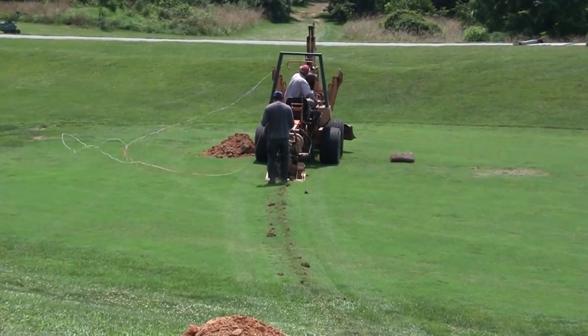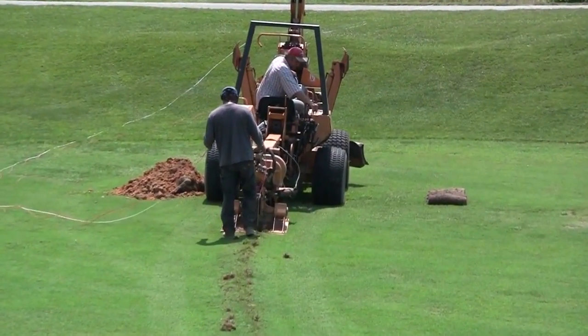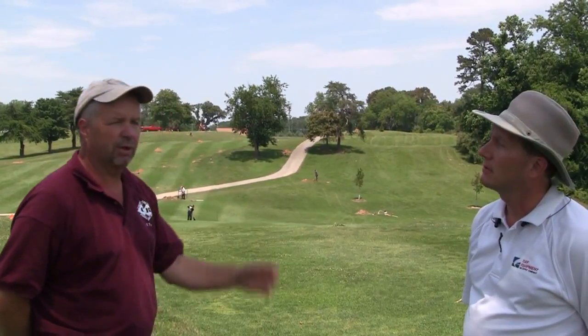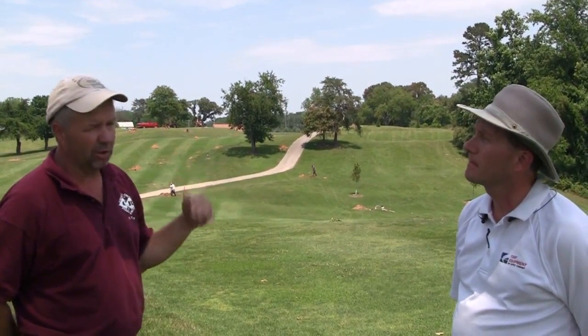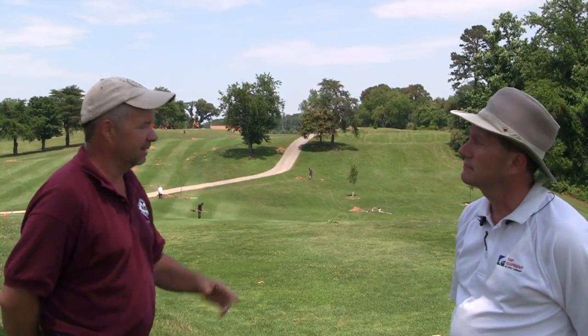In an average day, as they're out here installing it, do the golfers have to skip a hole? Can they play right through? They play right through. The mains were all put in first. The contractor put all the mains in, and now they're going back and pulling the green loops, pulling the tee loops, pulling the laterals across the fairways.